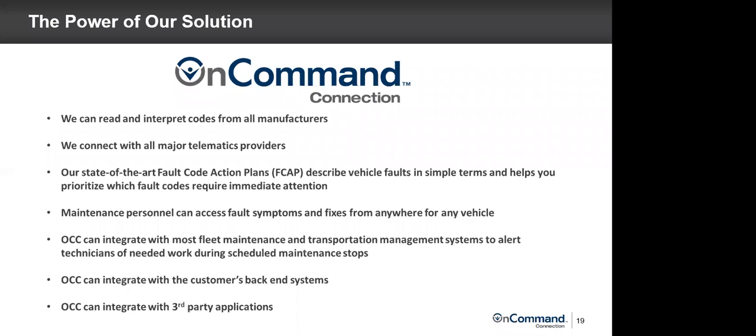Then we have multiple back-end integrations. Our databases can connect into fleet management and TMS systems, allowing you to take, like I say, those service soons and work to schedule that into those next PMs. Adding it to the ROs is going to happen. We have the APIs to do integrations into other back-end systems you may have developed as a customer. And finally, we do integrate with multiple third-party applications, inbound and outbound.